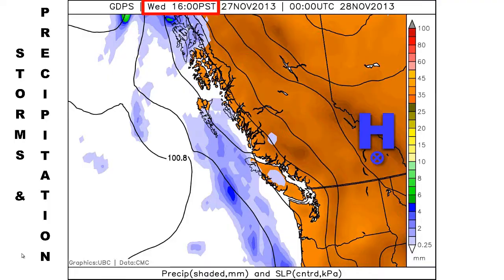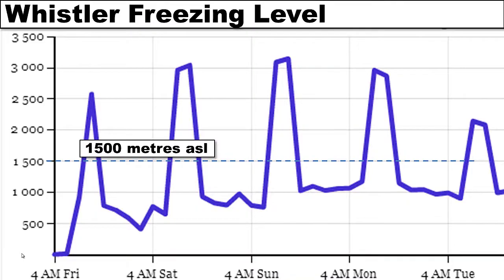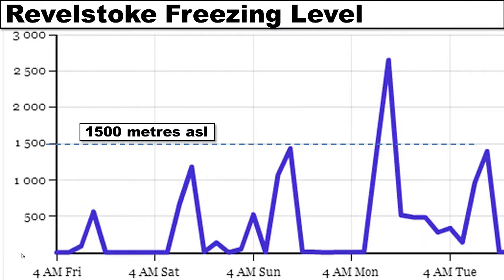Here's a look at the freezing level at Whistler for the next week. The spiky nature of the blue line results from the air cooling each night. The spikes reach over 3,000 meters, that's 10,000 feet. Don't be surprised if mountaintop temperatures get well above 10 degrees Celsius. Same goes for Revelstoke with the warm air aloft, but maybe not quite as warm there in the mountains.